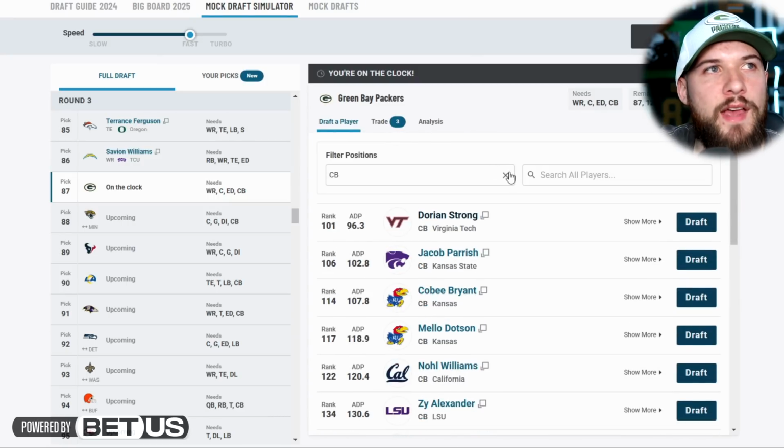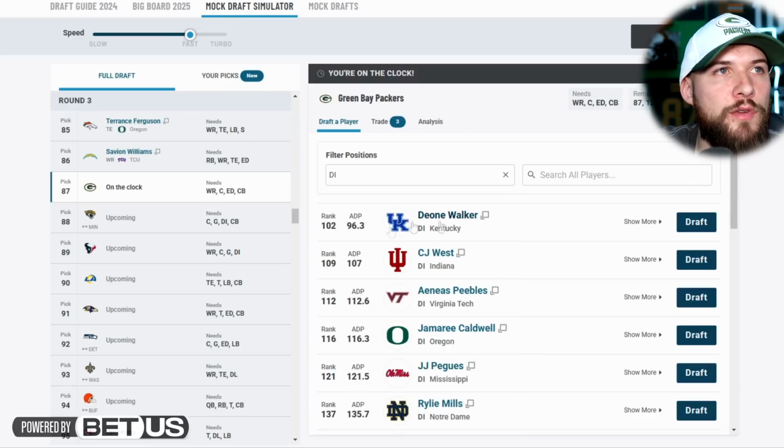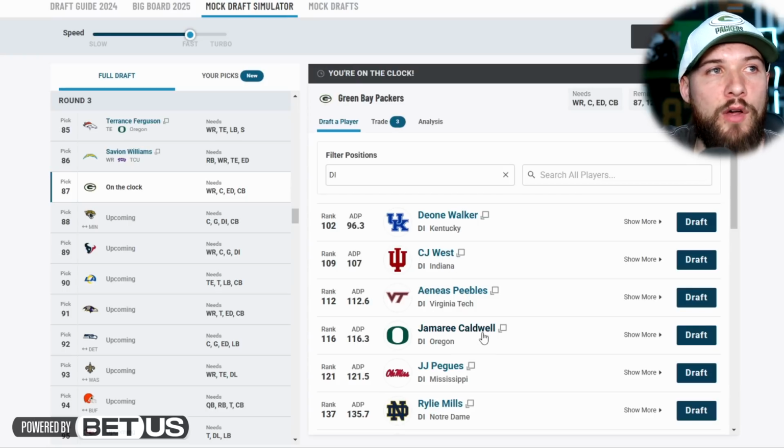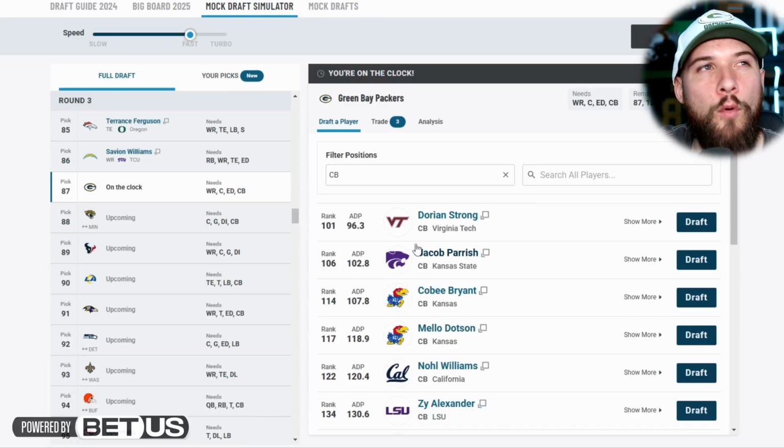There are some options at cornerback and also defensive line. I really, really like CJ West out of Indiana. I think he would fill right in where TJ Slayton left off, but be an instant upgrade. Same with Jamari Caldwell, another nose tackle. So we might try to grab him in the 4th round and maybe go cornerback here.